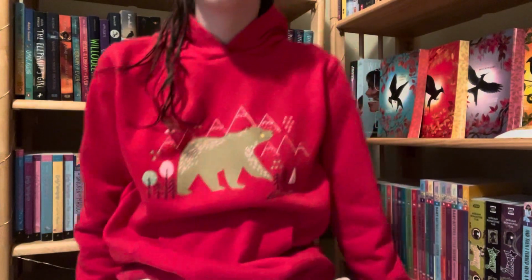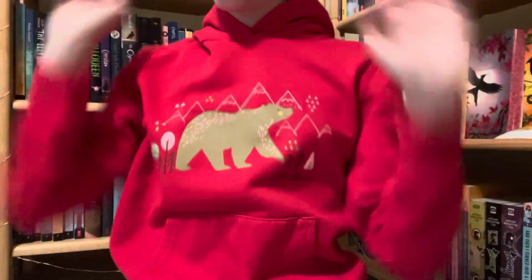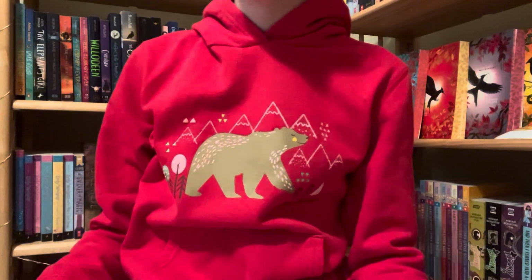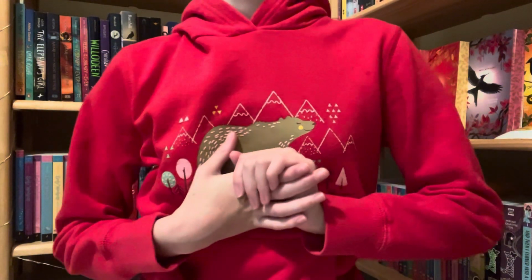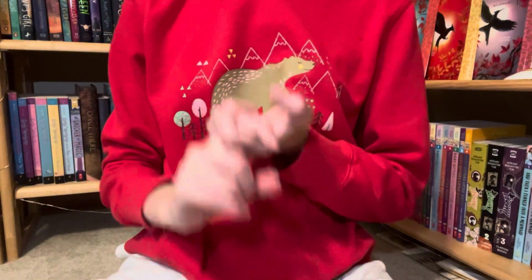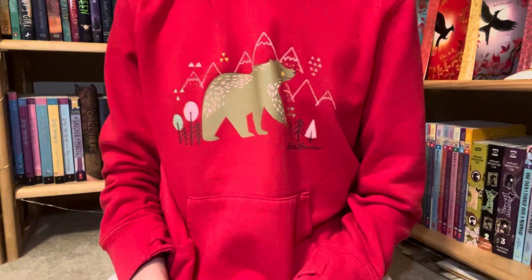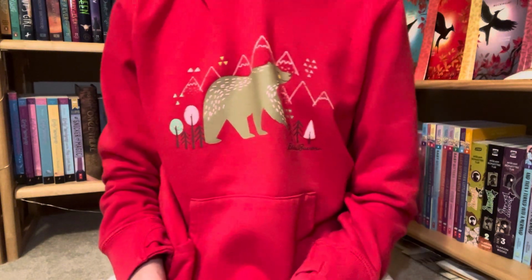Okay guys, it's been at least a week since I last updated you, but I'm still reading Pretties. It's taken me a little longer than I thought. I don't have it here with me, but I have less than 100 pages left. I think I have 70, so I'm going to finish it today.